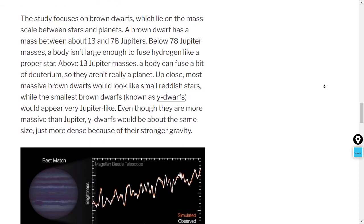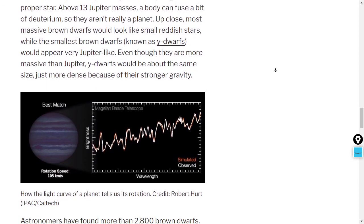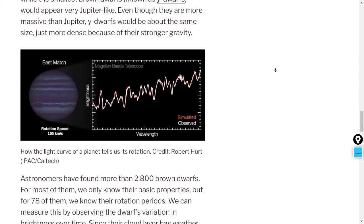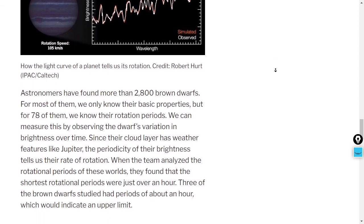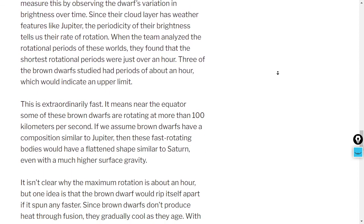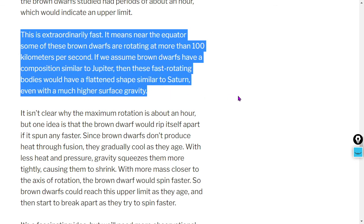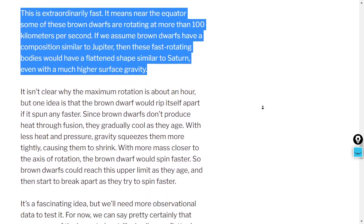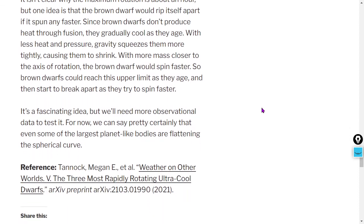So brown dwarfs have a mass between about 13 and 78 Jupiters. And we use changes in the brightness to attempt to determine the length of their day. So they've studied over 2,800 of them. And for 78 of them, we know their rotation speeds. Since the cloud layer has weather features like Jupiter, the periodicity of the brightness tells us their rotation rate. Again, if it has a 1 hour day, the equator on some of these brown dwarfs is rotating at more than 100 kilometers per second. So it's not entirely clear why that seems to be the upper limit to the rotation speed, but perhaps it is because they wouldn't exist.